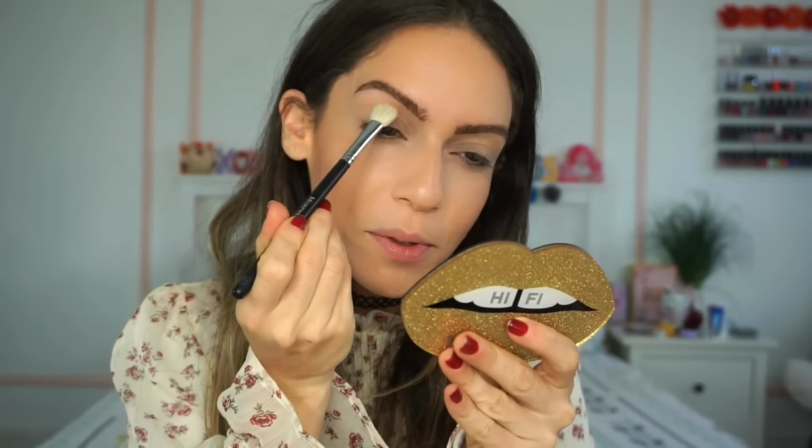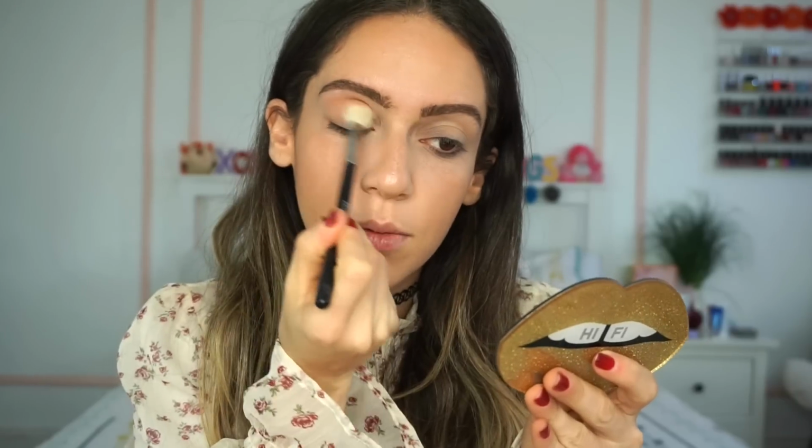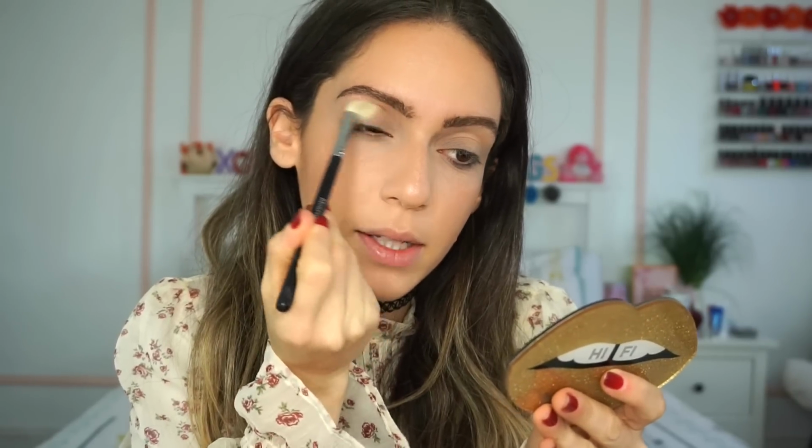Alright, so the first shade I'm going to go ahead and use is this one, which is the matte, kind of like brownish, light brown color. I'm going to use it on the same brush. This is the Morphe M521. And it does pick up a nice amount on the brush, a little bit of kick up, I'm not going to lie. You have to tap off the excess for sure. So let's see what is up. I think this brush is a teensy bit big, but it's fine.